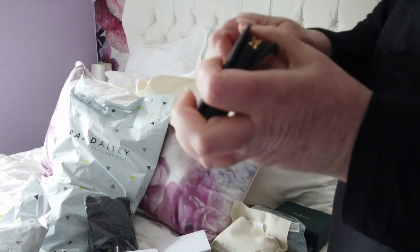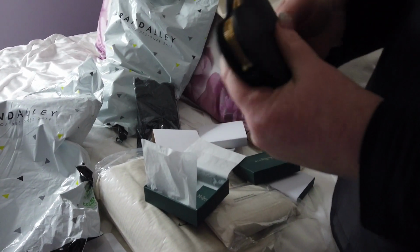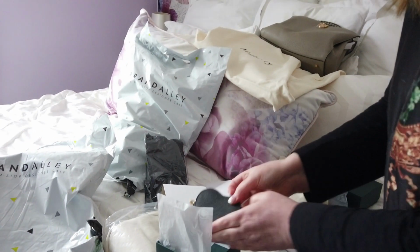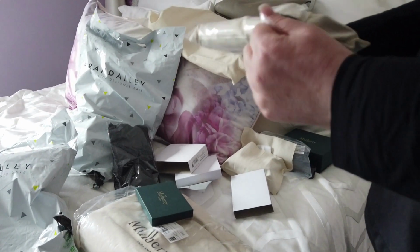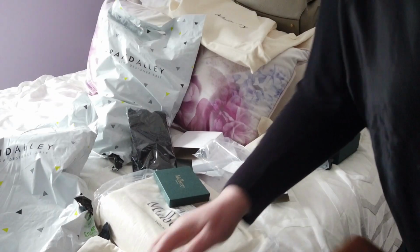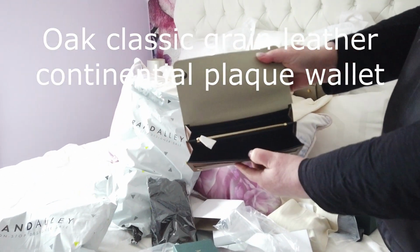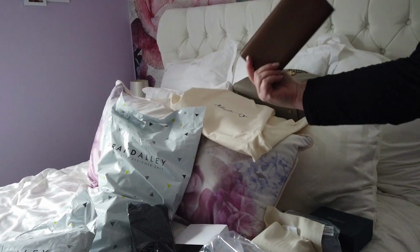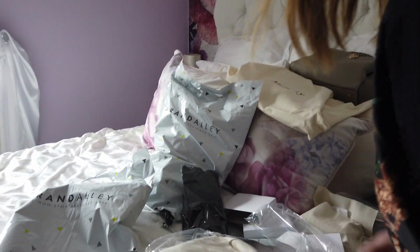I can't even open it, but so cute. This was reduced down to 50 quid. 50 quid. Look at the size of it. But anyway, it is Mulberry. That's that. So, I've got a choice of purses, but definitely prefer the grey one that matches that bag over this one. I mean, that one's stunning and it's big. I quite like a good sized purse.